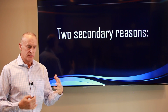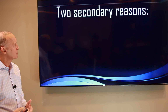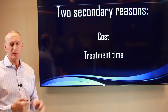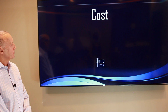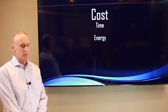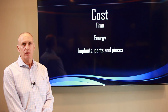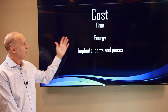So I want to touch on the secondary reasons and explain those to you as well. The first one was cost as a differentiator between implant bridges and all-on-4. And the second one is the treatment time. So let's dive into those just a little bit here. So from a cost standpoint, it takes more time to do implant bridges. We expend a lot more energy doing implant bridges, and there are additional implants and additional implant parts and pieces. That's why they're more expensive.